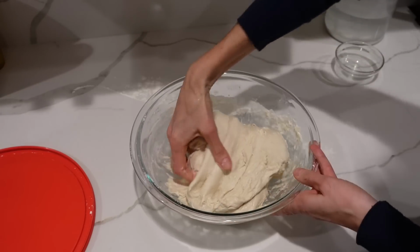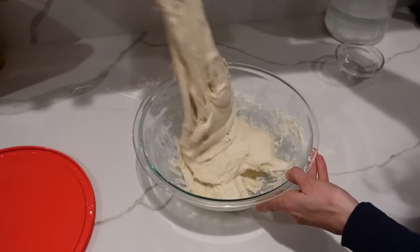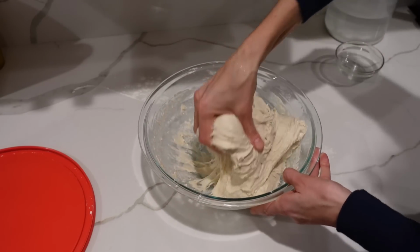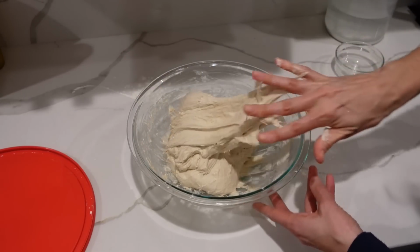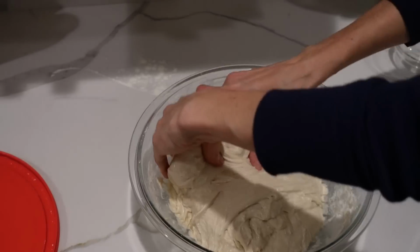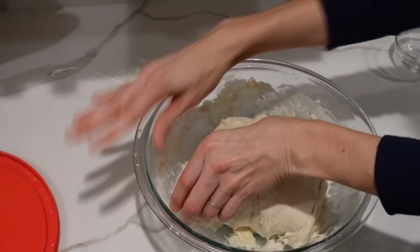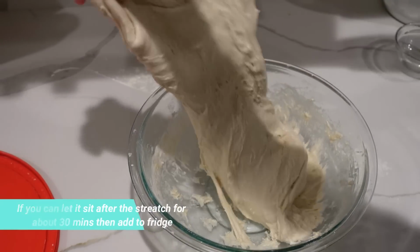You're making sure that it's not ripping either, but you're adding strength to the dough and activating the gluten and everything in it. You're going to do this and let it sit for another 30 minutes and then come back to it and stretch and fold it one more time. The more you do it, the more stretchy it gets. You can kind of see here, and it will get puffy and everything. After your 3rd or 4th time, you're going to pop it in the fridge covered and let that sit overnight.